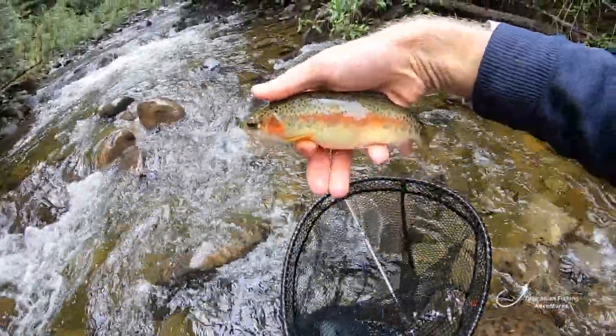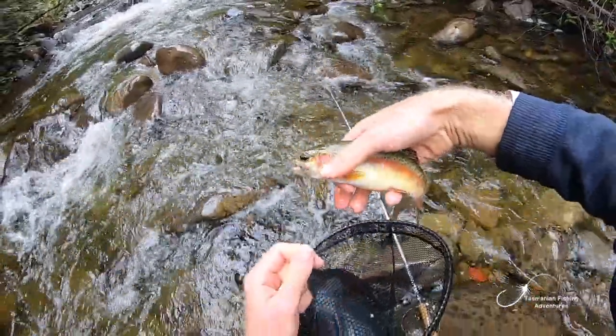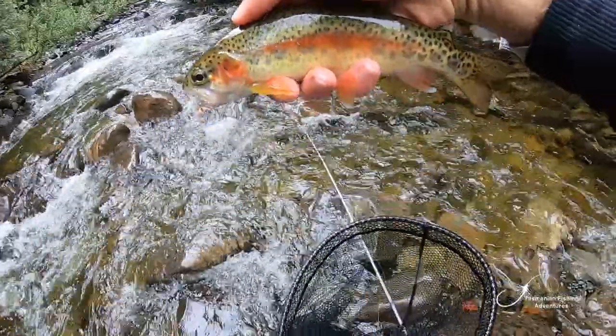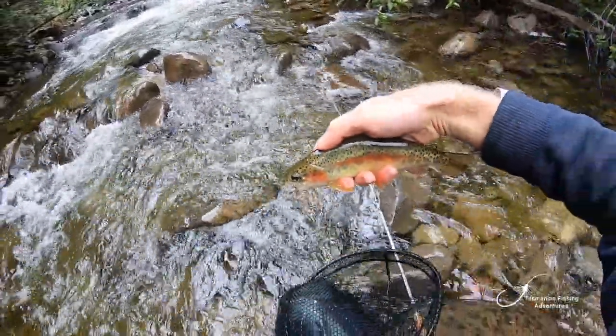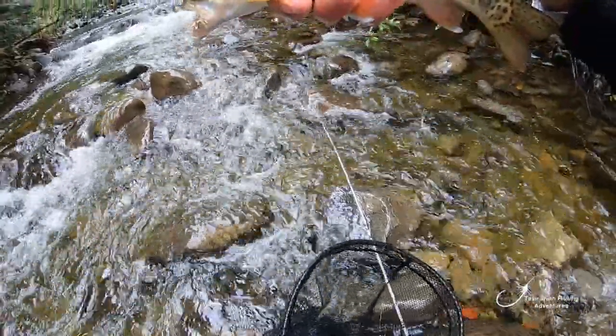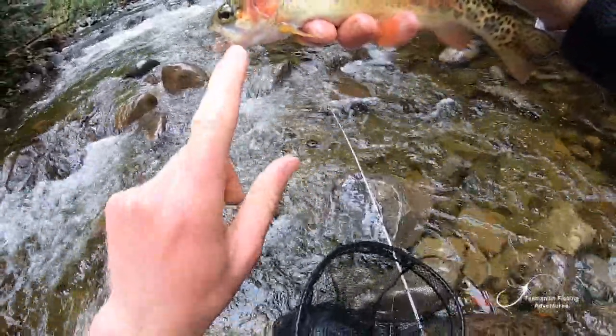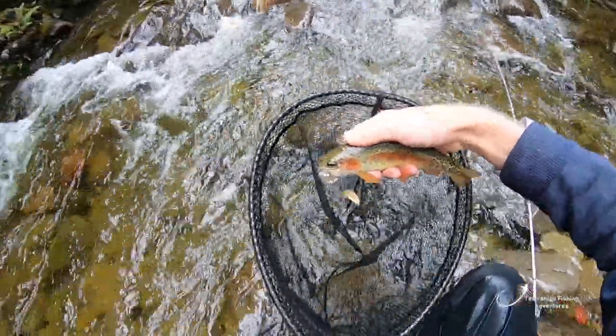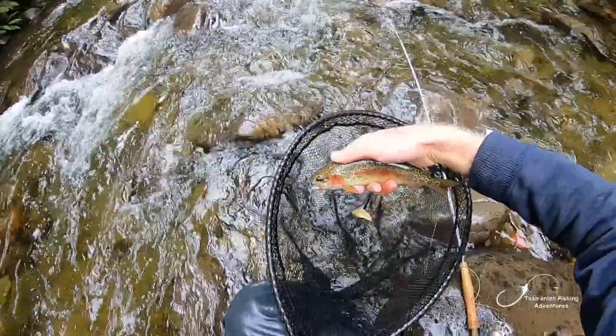Look at him, he is red. They are some nice colours on that fish. I'm gonna take a photo of this one. He is really nice with the shaving brush in his mouth. Awesome, first one on the dry.